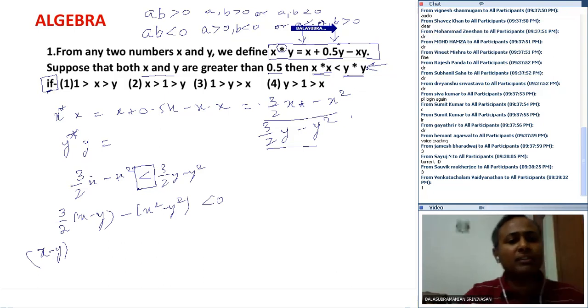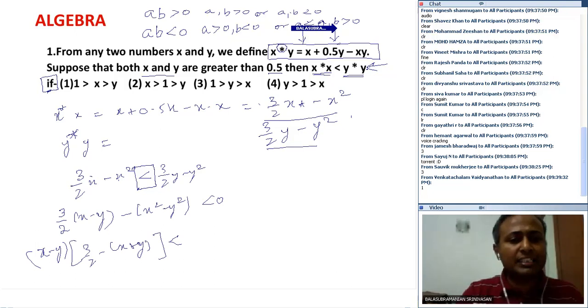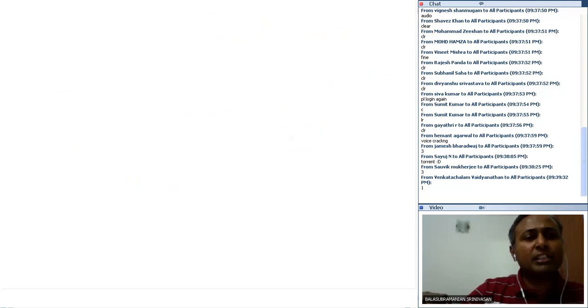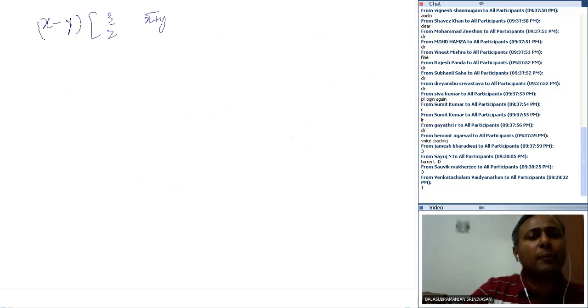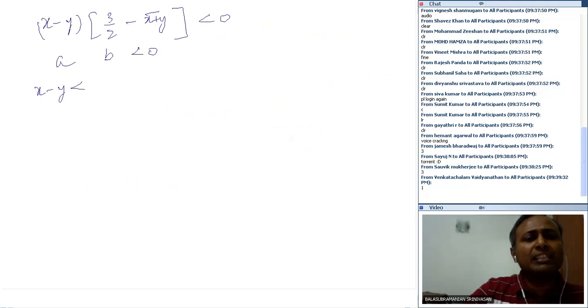Now this is the expression that we have to work with. So how do we work with this expression? I'm going to rewrite this expression on a fresh page. x minus y into 3 by 2 minus x plus y less than 0. Now here we have AB less than 0. Now how does this condition work? It works with A less than 0 and B greater than 0, in which case we say x minus y is less than 0 and 3 by 2 minus x plus y is greater than 0.